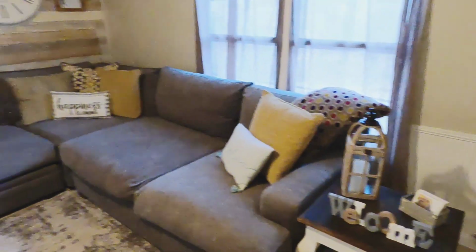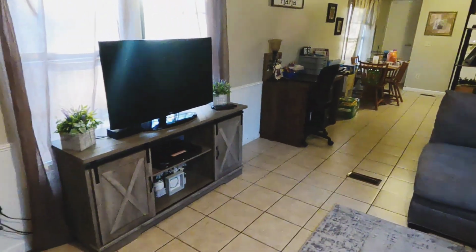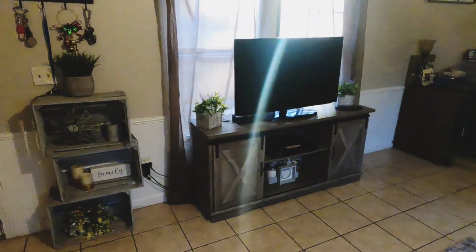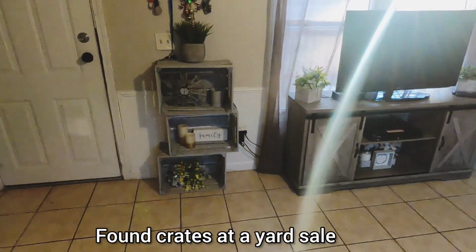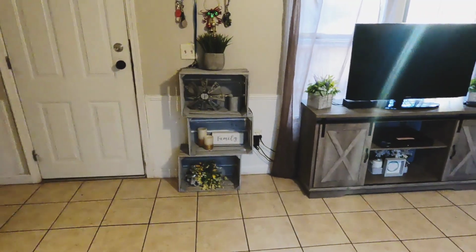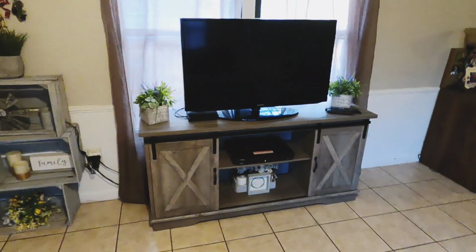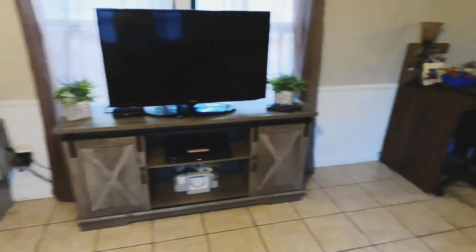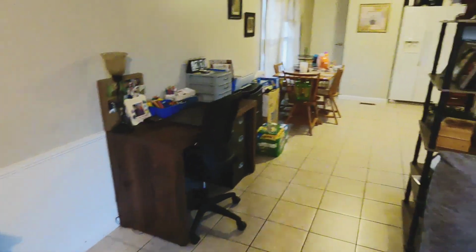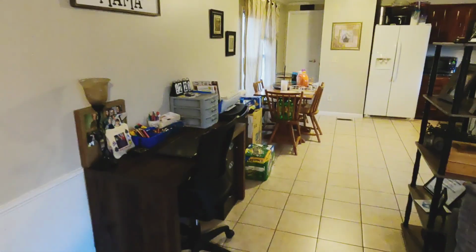I'm trying to give y'all a slow-mo shot, but this is the first time I've done a home tour, in case you can't tell. Just got some crates and I spray painted them gray. And I made that little area. Then here is the little TV stand. Alright, and as you're walking through the living room, you're walking towards the kitchen. Here is my little desk area.